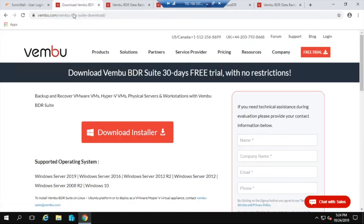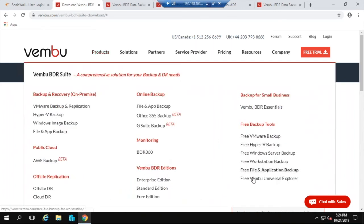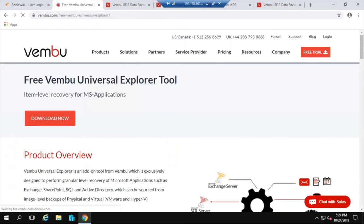This is an application which is available as a free download. Just go to the products in the Vembu website and you can see the free products listed here. So this is the Vembu Universal Explorer. Just download it and install it. You just need to point to this database file, the SQL file, then you will be able to restore the individual DBs from that backup without actually restoring the entire machine.